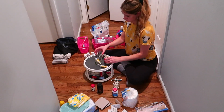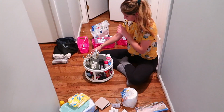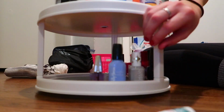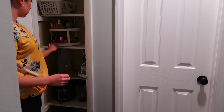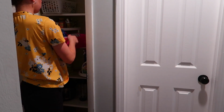This 2-tiered Lazy Susan is amazing. It doubles the amount of storage you have, but obviously, Lazy Susans are amazing because you can twist them around. And I love how I put all my nail polishes on this. I think it looks so pretty and colorful. But then I'm putting that back in along with the little baskets that are from the Dollar Tree, and just kind of starting to put everything back in as I want it.